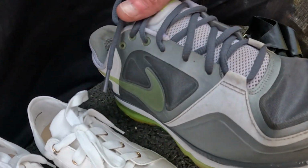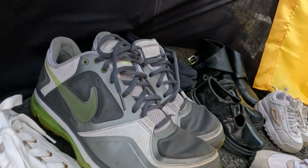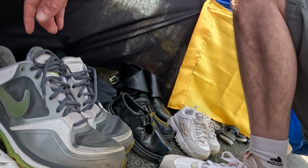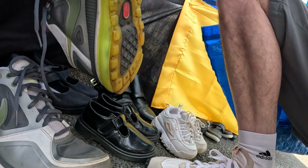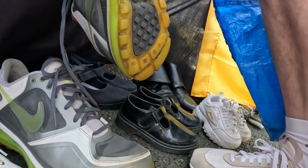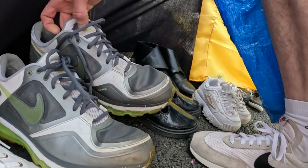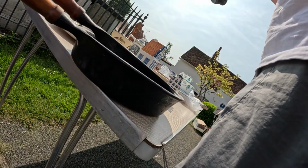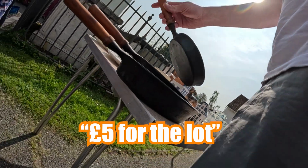How much are the trainers, please? Trainers, I would say they would need to be £5. Oh, yeah. There's so many people picked them up. Yeah. Okay. Have you? Mummy will pay for it then. We say thank you. Yeah.